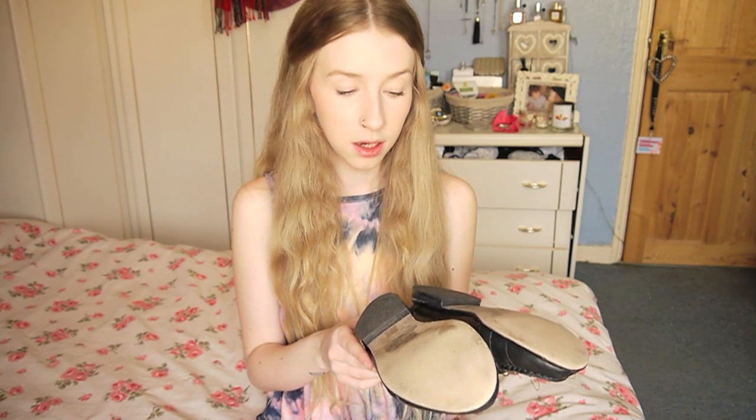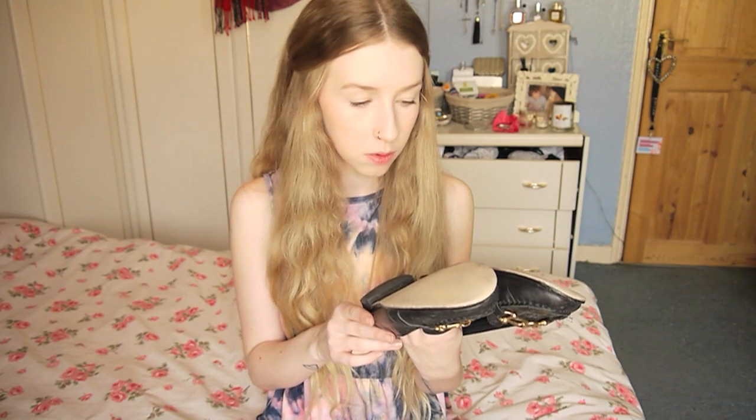I've got another little fashion-y thing to show you, and it's these shoes. Now these are really old Topshop shoes. I think I got them in 2000 and oh my god, they've still got the stickers on the bottoms. I got these, when did I get these? Sorry, I'm showing you the dirty bottoms. I got these back in 2011, and recently I've rediscovered these in my wardrobe and I'm really loving them lately.